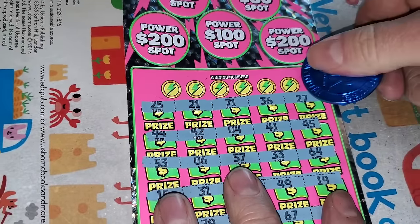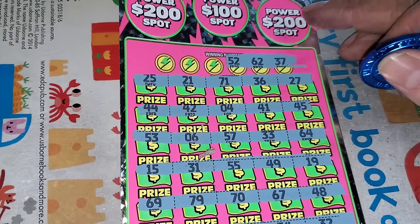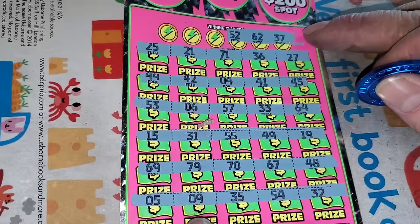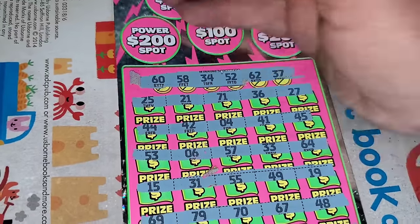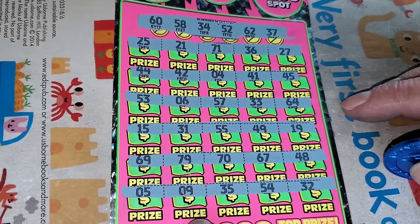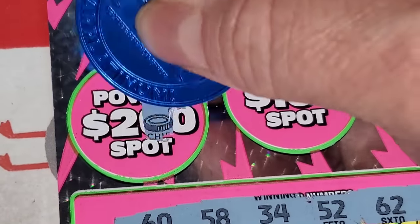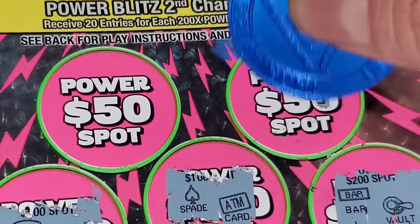Nope, no symbols. Okay, let's see if we can get a match here. I've already begun. 37, 52, 62. 34, 58, 60. 200. Need two matching symbols, by the way. 100 or 50.